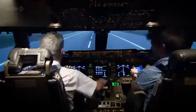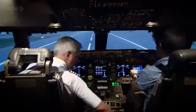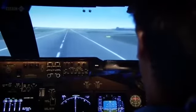So now you stick the reverse thrust on? We do. Okay. And that? A little bit of brake. That's it. Fantastic.